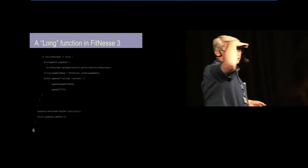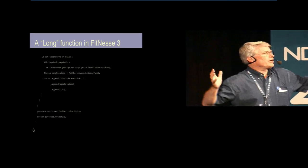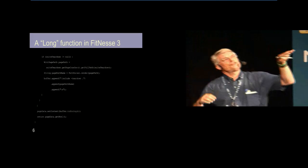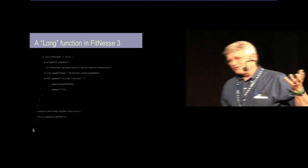You may have noticed the word setup in there. It's trying to pull in the setup pages. Now, you may not know what FitNesse is. I don't care if you know what it is or not, but you should have been able to look at that code and go, well, it looks like it's trying to do something with setups and teardowns, and at the end, it's converting something to HTML. But this code is hard to decipher.